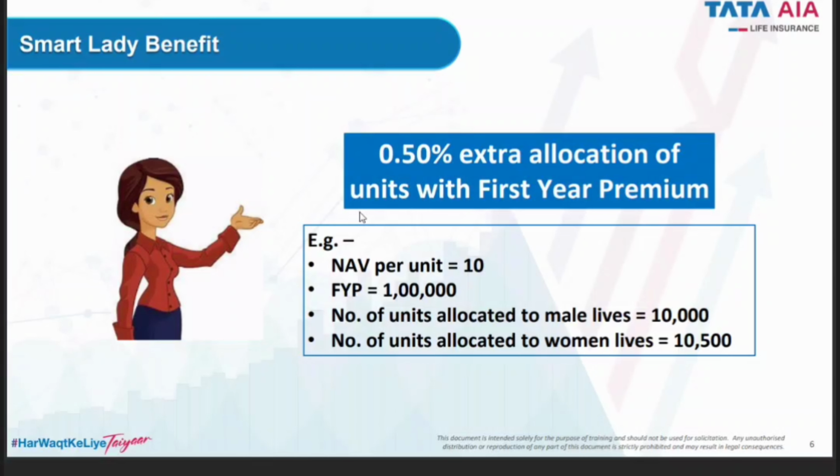For example, a customer pays 1 lakh premium in one year. NAV is, let's say, 10 rupees, assuming she has gone for an NFO. So 10,000 units get added normally. But for women, on top of 10,000, another 0.5%, that is another 50 units, will be allocated in the first year itself.